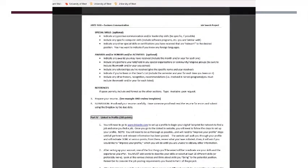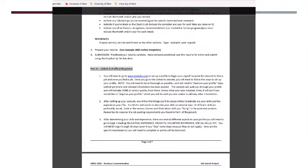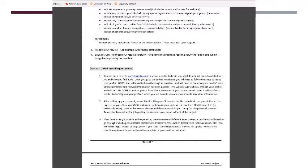So once you have created your resume and it's perfect and you looked it over, you will then be submitting that to your professor in the Dropbox by the due date. So you'll be including that. The next area that you're going to need to include, oh, and the one thing, if you are in a hybrid class, you'll be handing that resume to your professor. But online, you'll be submitting it in the Dropbox.